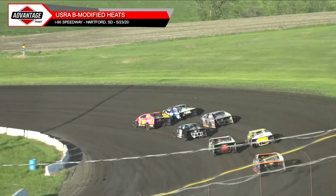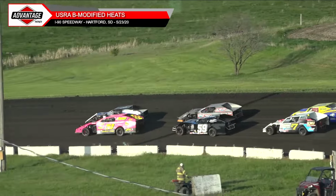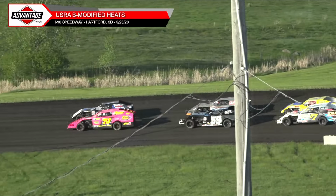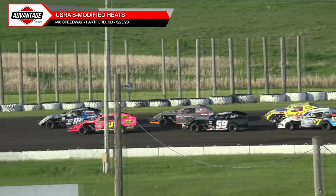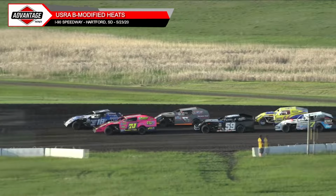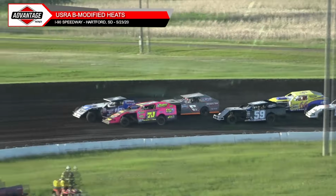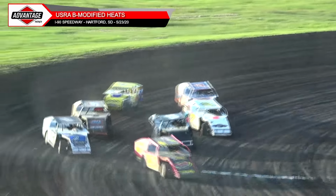Jed Regnier, the rookie out of Crook, South Dakota in the 59 inside row 2. To his right, Logan Kafka out of Wagner, South Dakota in the 6K. Aaron DeThury is from Sioux Falls. He pilots the 07 and starts inside row 3. Jeff Whitrock of Sioux Falls outside of him in the 66. And Scott Heinricher from Flandreau from the tail. 6 laps your distance. Top 4 transfer, top 3 redraw.